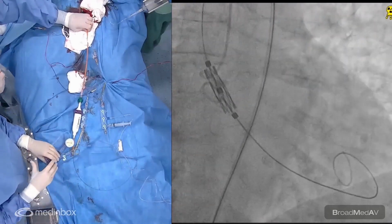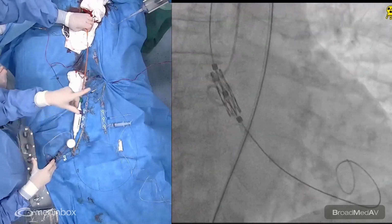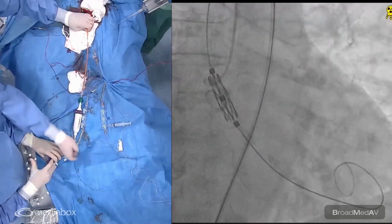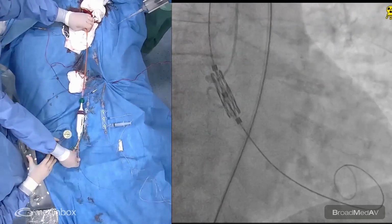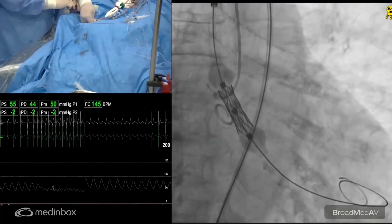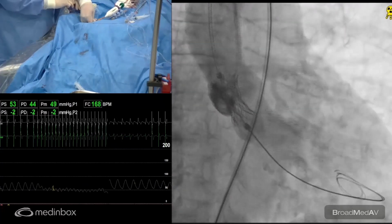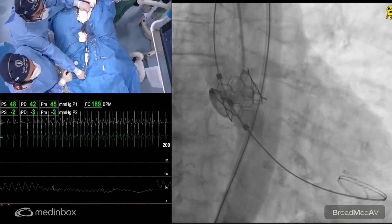So let's implant the valve. Good explanation. Turn on the pacemaker, please. 100. Now the pacemaker. Can you have the hemodynamics on the screen, please, if it's possible? Hemodynamics now. 180. So it's 180. We are deploying the valve, as you can see there, inflating the balloon.